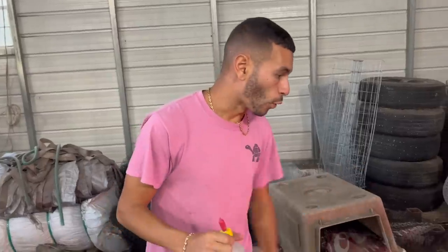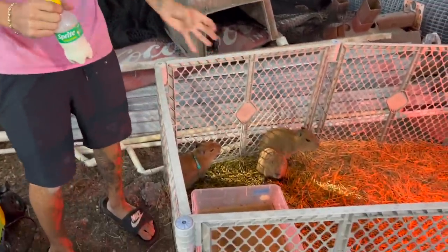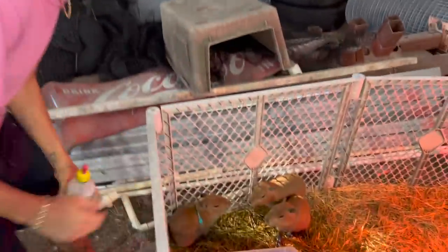So we are here where our little pen is at with our baby capybaras. And I know you guys are probably seeing all of the stuff back here, but this is a working farm. A working farm has a bunch of stuff that's all around the ranch, because you need different things when you're working on your farm. Anyways, so baby capybaras are right here.